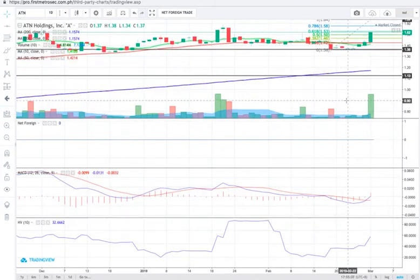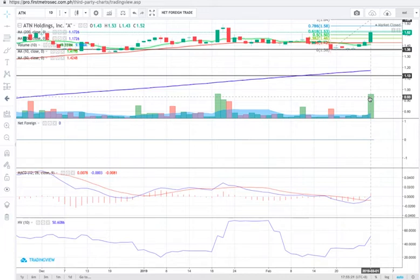What I specifically like about today's trading for ATN is its towering volume, because when the stock registers a green candlestick and it came with a towering volume, especially if it's above the 10-day volume average, that particular scenario or combination could mean that the ascent in price is likely to be sustained. So that's one particular thing I would like to highlight about ATN in this case.